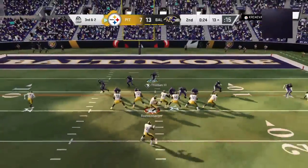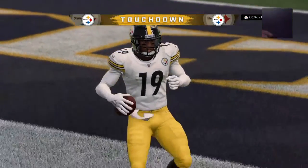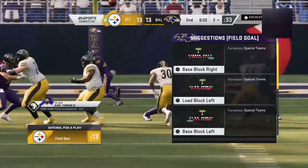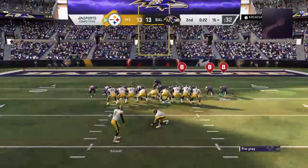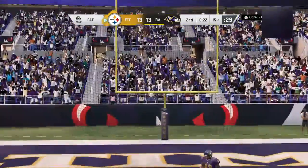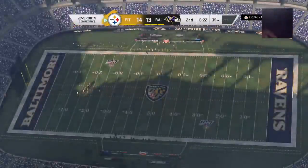To throw here, Roethlisberger. That is caught. It's JuJu for the Steeler touchdown. JuJu Smith-Schuster there to make the grab. And now they can recapture the lead if they can make the PAT. Boswell for the extra point. And he's got it up and through. Steelers 14, Ravens 13.